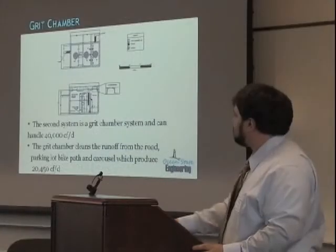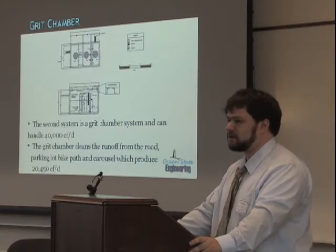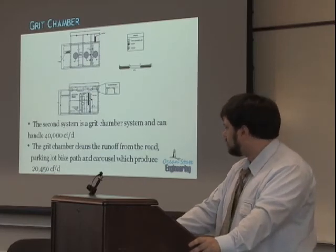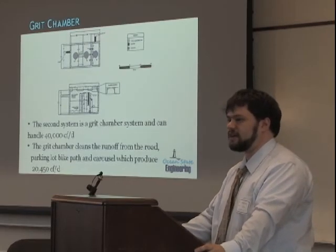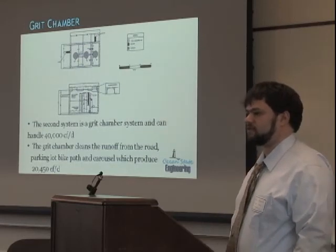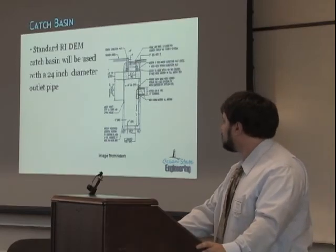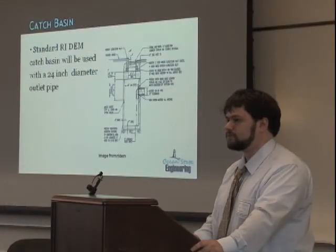The second system I designed was the grit chamber. This was designed to service the road and the parking lot. This system can handle 40,000 cubic feet per day, but the amount it needs is only 20,000. The reason for such a high value is because you need a larger capacity for the sand, the oils, and stuff like that, so you don't have to clean it out as often. Catch basins we'll be using will be a standard RIDEM catch basin. For the road, they all have 24-inch pipes, and that includes the one for the parking lots, too, connecting them.